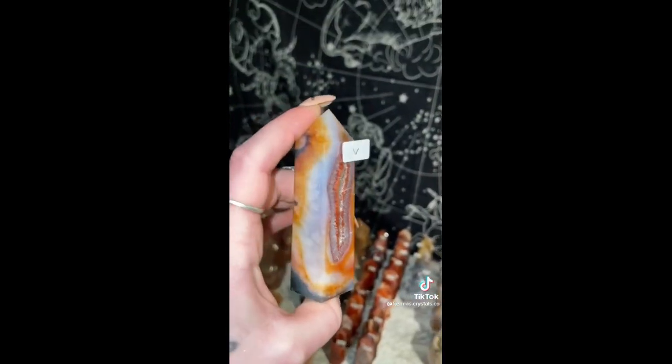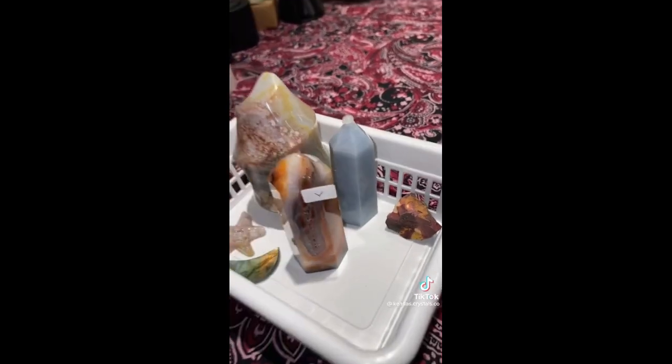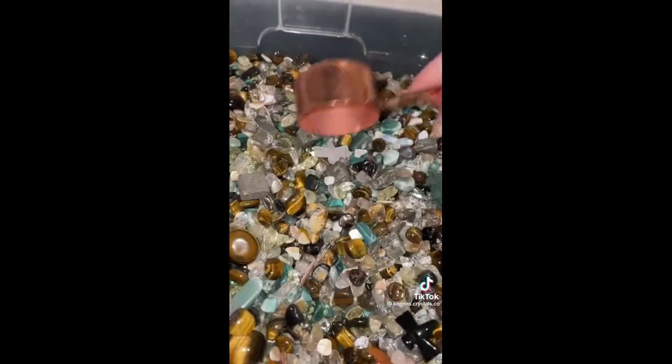Carnelian Tower V. This one really looks like a carnelussy. It's really beautiful, though, especially with the hints of blue. This girl has some good taste. And then Wealth Confetti.